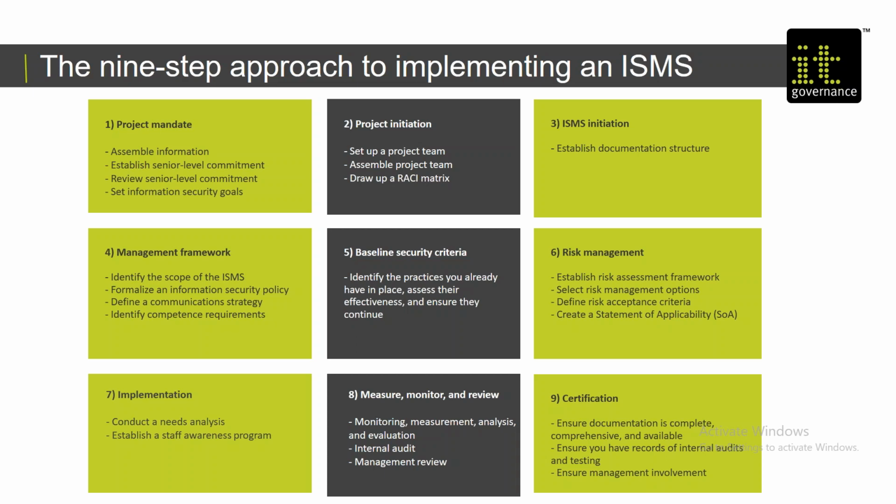Over time, you're going to build a management framework that identifies the scope of this system, formalizes this scope in a policy, and then subsequently defines that policy as it bleeds down to the people in the trenches, right? Your policies will inform your procedures, which inform your work instructions. Whatever jargon you use at your organization, you'll have a high-level document that establishes what the senior managers want from the ISMS. In turn, you're going to have a myriad of lower-level documents that actually outline how we're going to meet those objectives. From there, you identify your baseline security criteria, right?